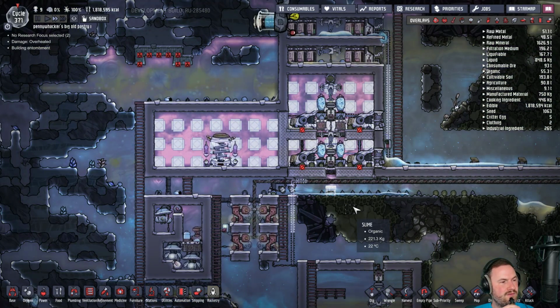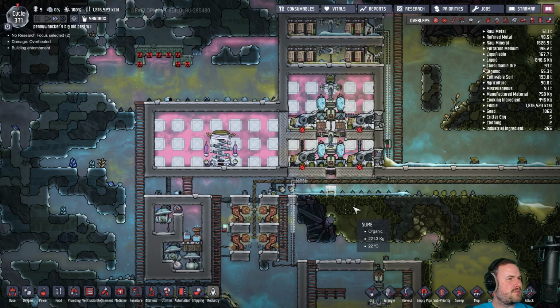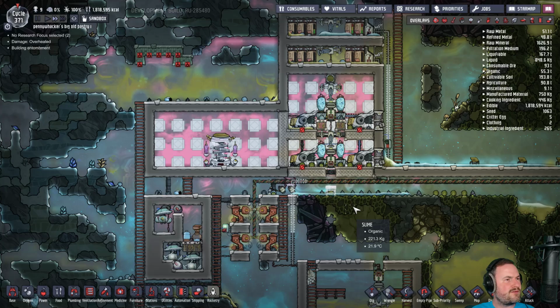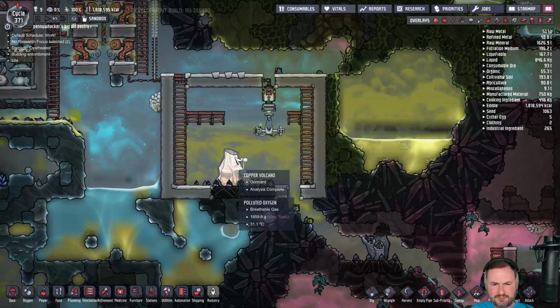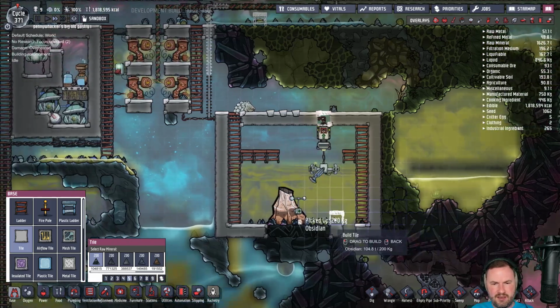Read the advice that leaves you above. What? If vacuum does not expand the heat, creates a vacuum where the volcano is, that will prevent it from breaking by temperature. Yeah, I think that's what we're gonna do, because it is gonna get hot in there. So we'll do obsidian here again.